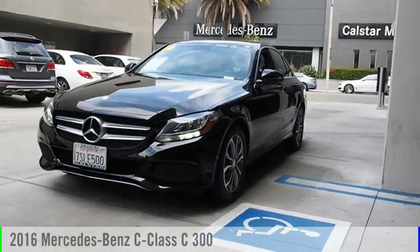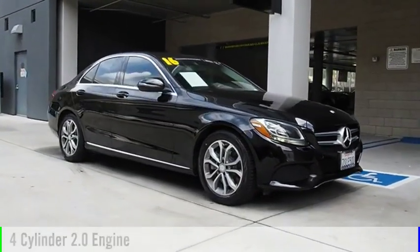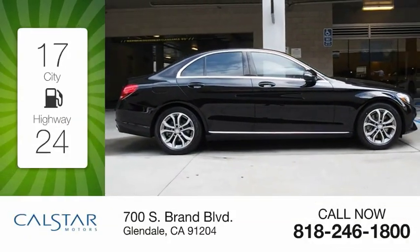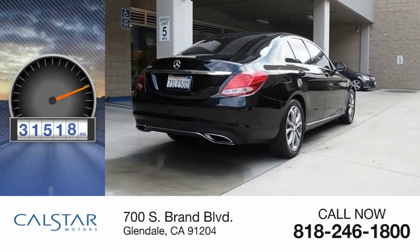Make a great choice today with the 2016 C-Class. This vehicle is powered by a rear-wheel drive, 4-cylinder, 2.0-liter engine. Great fuel efficiency saves you money by requiring fewer trips to the gas station. This vehicle has less than 35,000 miles.